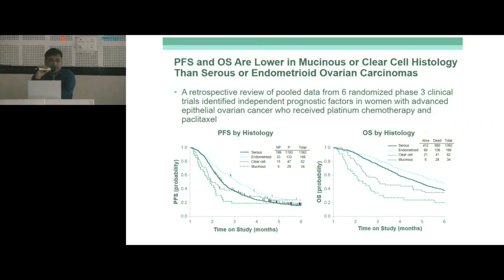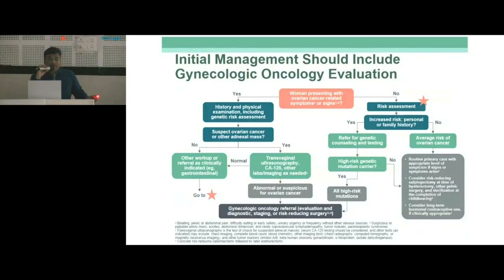So I am going directly to the initial management. Once the patient comes to you, and I know most patients come to you first, with ovarian cancer related symptoms, you have to go through the history and physical examination. If you feel something is there, you can suspect. If you suspect ovarian cancer, you have to do the workup, including sonography and CA125. If you feel there is an abnormality, you can do imaging, CT of the abdomen and chest.